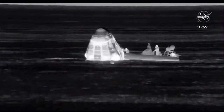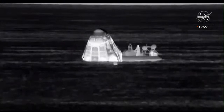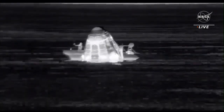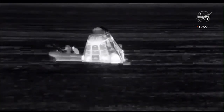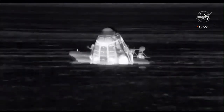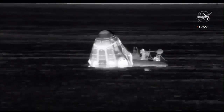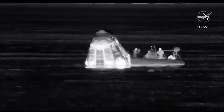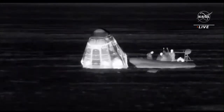So this is the first fast boat. Right now it is essentially doing safety checks, making sure that ordnances and hypergols are not persisting in the area immediately around the vehicle. They're also doing an inspection of the capsule itself to make sure that integrity-wise it is good before we start to, again, rig the equipment for hoisting later on tonight.